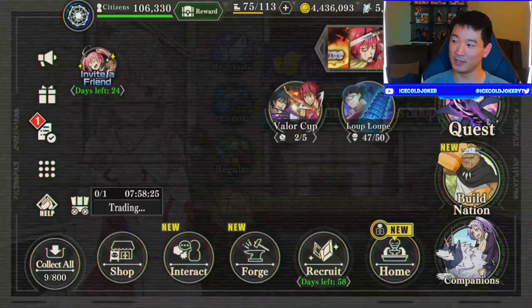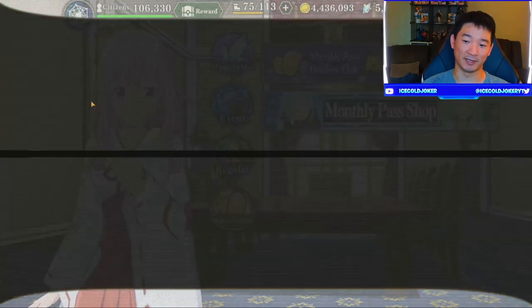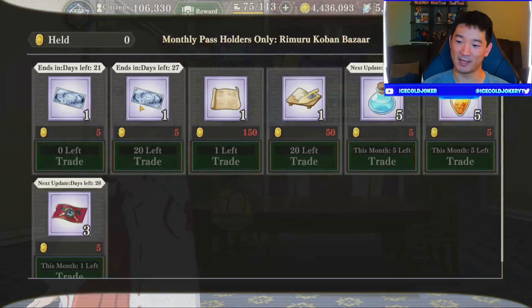Because if we go into the shop, which we already are, so monthly pass, Koban banner, right here. These tickets right here, you can see that they are for Scarlet Reminiscence and then the Violet Recruit. So these are the 2 current banners in the game. And when we go into the news, it'll say, for every new unit banner that comes out, this shop will get refreshed. And you can buy a total of 3 multis from any of the meta banners. So I bought 3 multis for the Toa and Benimaru banner, and that cost me 150 coins, which gave me enough coin left over to buy 1 multi for Violet's banner. So that's 4 multis right there for $26.